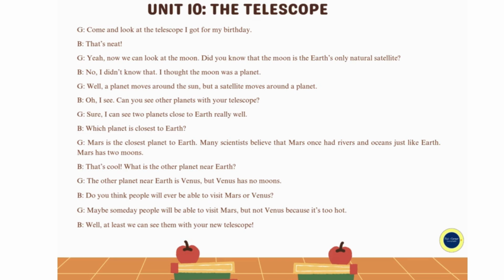That's neat! Yeah, now we can look at the moon. Did you know that the moon is the Earth's only natural satellite? No, I didn't know that. I thought the moon was a planet. Well, a planet moves around the sun, but a satellite moves around a planet.